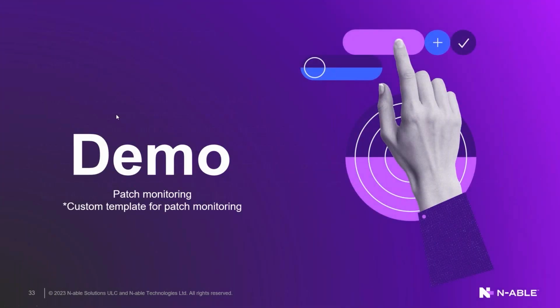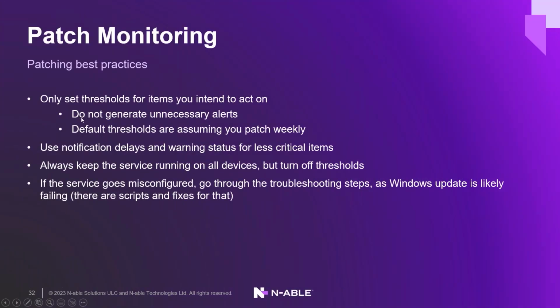Patch monitoring. Okay, well, we talked about that. You don't want to generate unnecessary alerts. Your default thresholds are assuming that you're patching at least weekly, daily to weekly. Use notification delays as well. If you go into the notification profiles, there's a section where you can actually delay notifications. Maybe you're going to wait 10 days, 5 days.